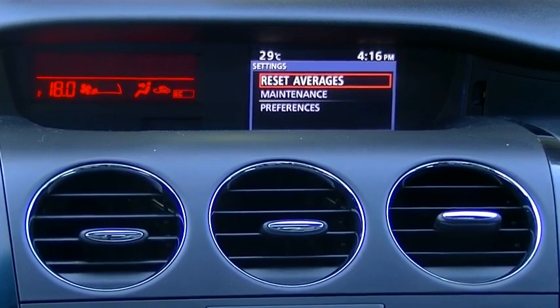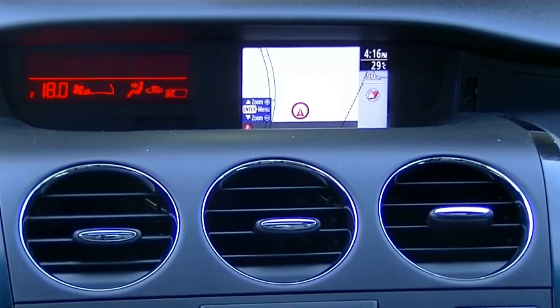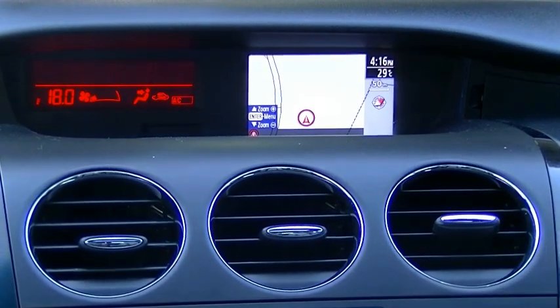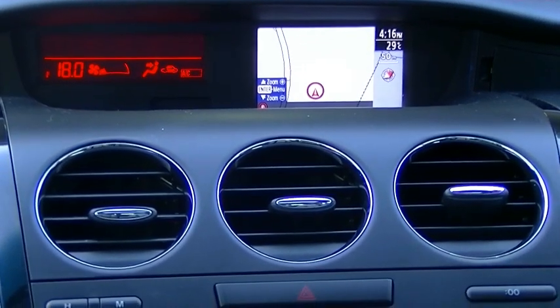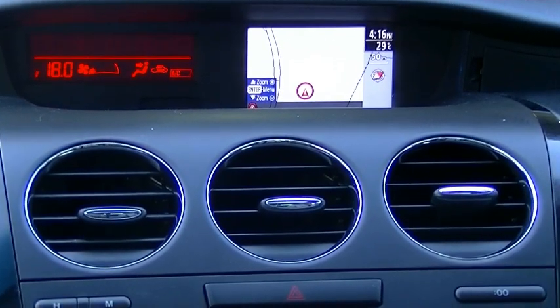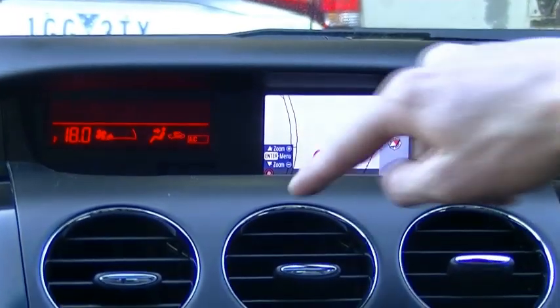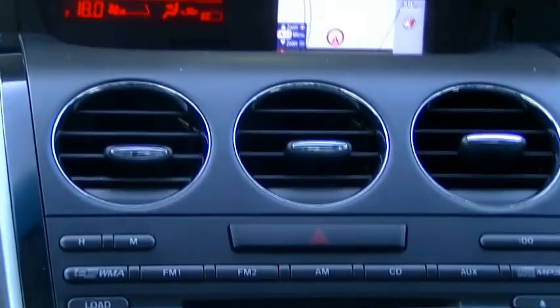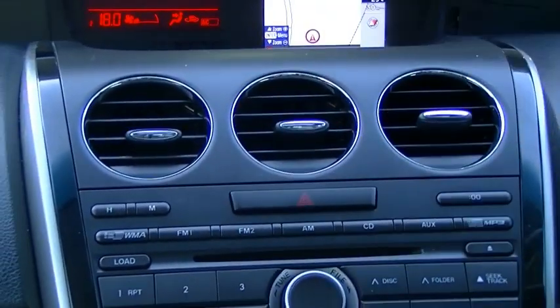So there's plenty of internal options that you can play with, and simply pushing the nav button on the steering wheel will bring up the satellite navigation to reveal our location of 20 to 32 Kangan Drive in Berwick, just off the M1. Now, moving down from there, 3 nice big clear air conditioning vents. Again, that little chrome insert just to give it that stylish look.